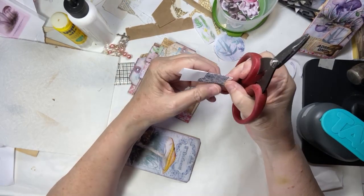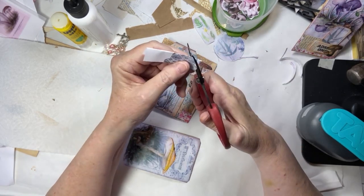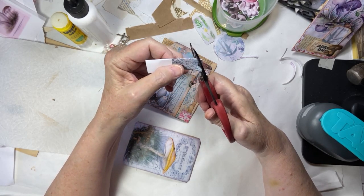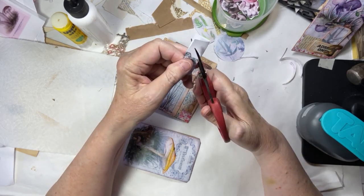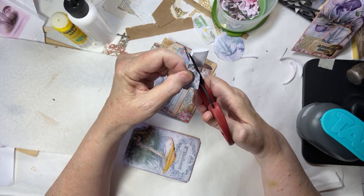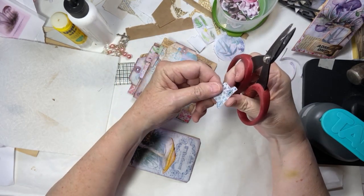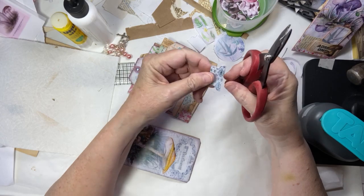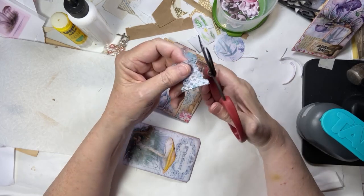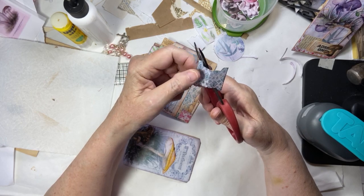We will put some kind of trim that came from Junk Sister Journals. So I think that'll be really cute. Okay, there we go. We are off a little bit on this side, and I really don't know why, because we're on the fold. So let's just cut this. Glue this on.